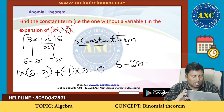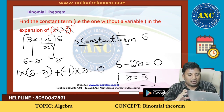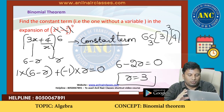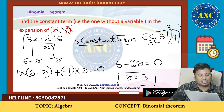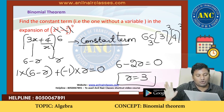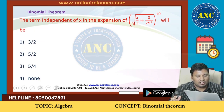6 minus 2r equivalent to 0, r is nothing but 3. So the answer is 6C3 into 3 cube into 4 cube. I hope the idea is clear. Just by looking at a question itself, for any question, whether you write constant term or coefficient of x, anything you can do it.